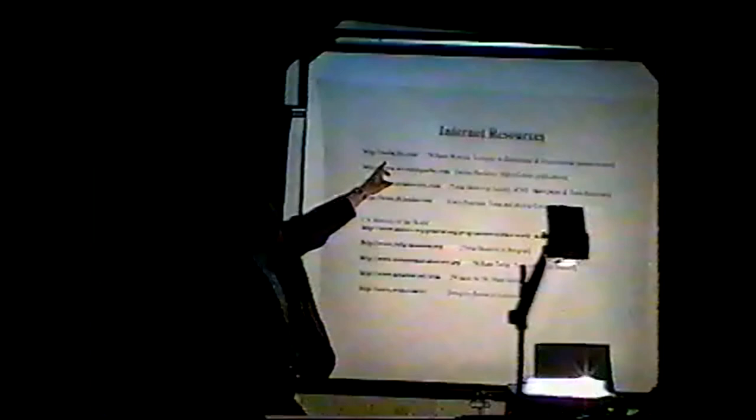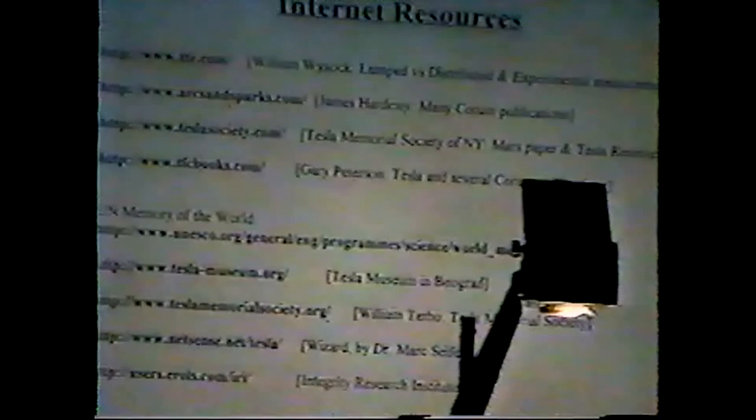Bill Weiss's Tesla for Experimenters website is a really nice one to go to. It's just www.ttr.com. TTR is Tesla Technology Research. Bill's a ham radio operator. He's a graduate of not OIT or DeVry, but a similar school out in the Los Angeles area. I think he graduated back in the 60s or so. Bill Weiss has been a ham radio operator since then, and he does this on the side. He works at Aerospace Corporation, where he does the satellite dishes and stuff like that for military communications.